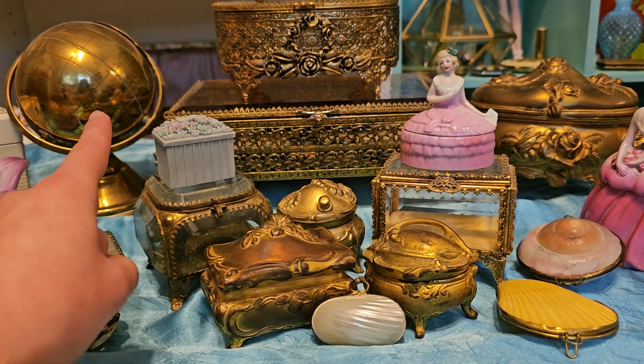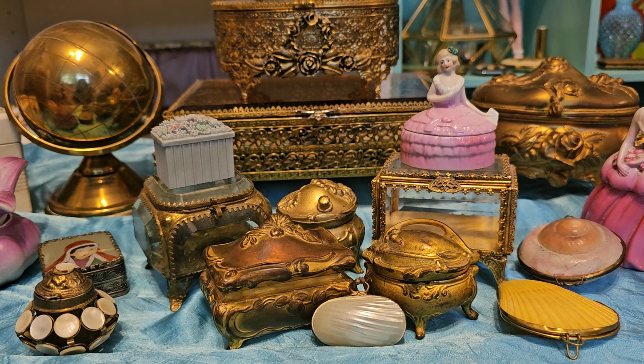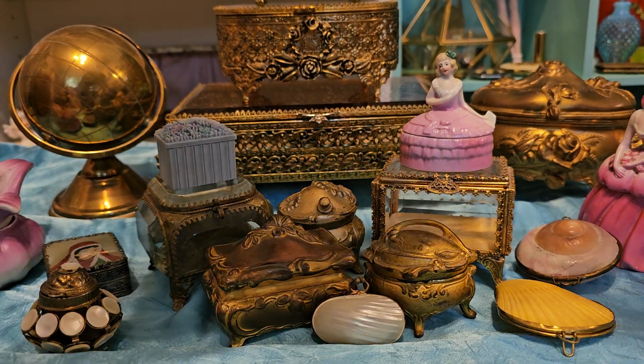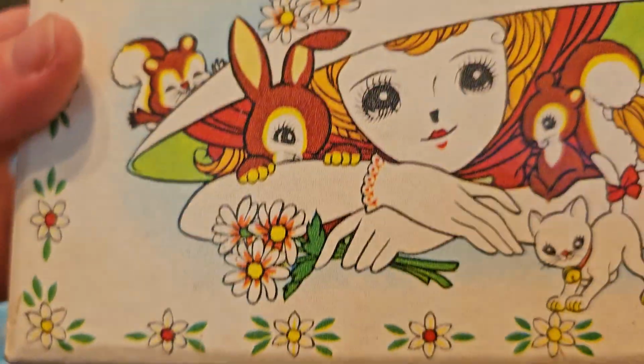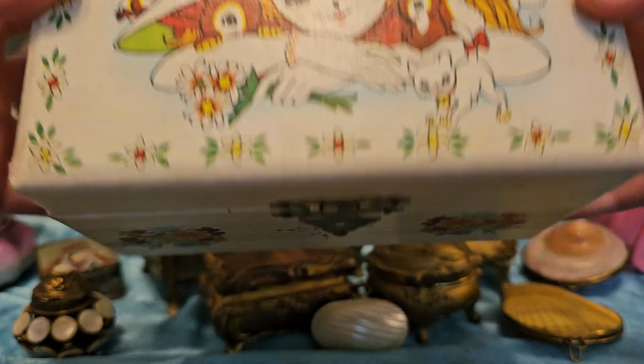You can see how jacked up my room is, but let's look at little boxes anyway, because I like things that I can put other things inside of. First up is a little jewelry box. See if I can get it in here without knocking over everything, but look at the top. It's so cute.